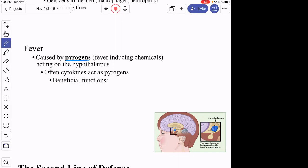And sometimes a pathogen itself can act as a pyrogen, but usually the pathogen causes our cells to release cytokines that will act as pyrogens. And these are chemicals that are acting on the hypothalamus. So that's deep within our brain. That's our body's thermostat, basically. All right. So when chemicals act on that, they act as pyrogens and cause a little increase in our body temperature. What are the benefits of fever? I think probably the most useful benefit of fever is that it's a useful measure of health.